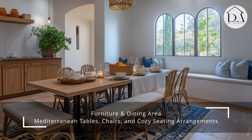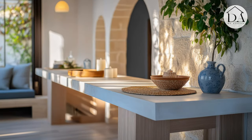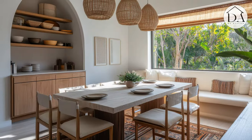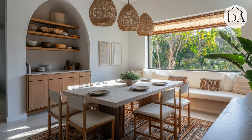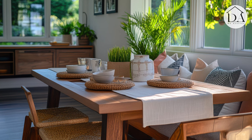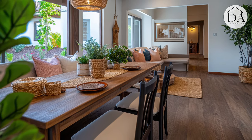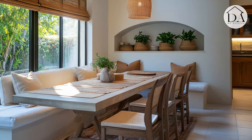Furniture and dining area, Mediterranean tables, chairs, and cozy seating arrangements. Welcome to the heart of Mediterranean living, your inviting dining area. A sturdy wooden table takes center stage, its surface telling tales of shared meals and lively gatherings.